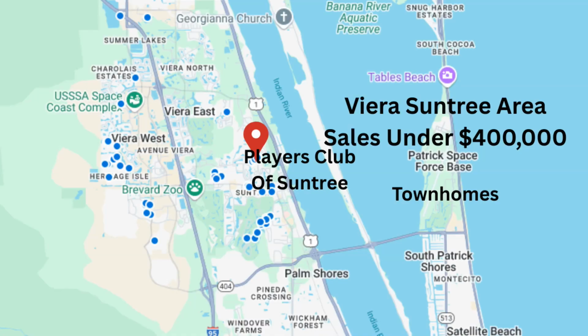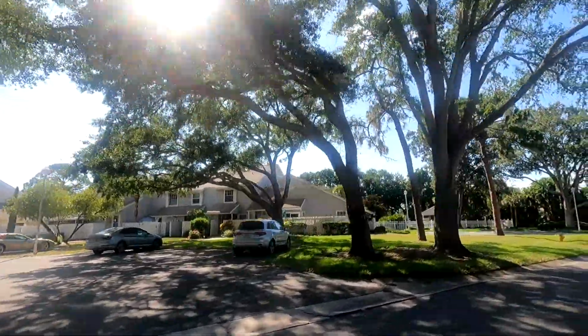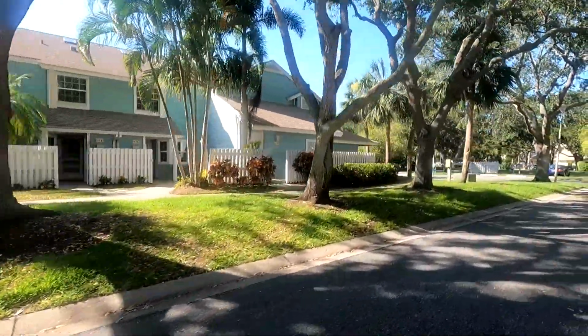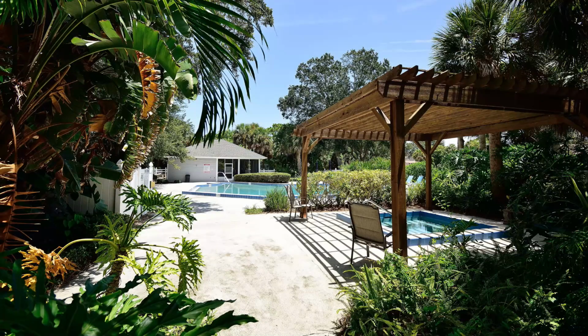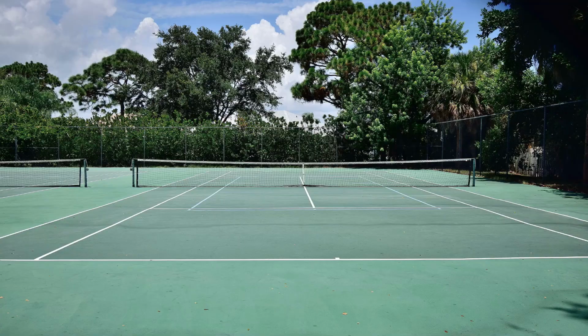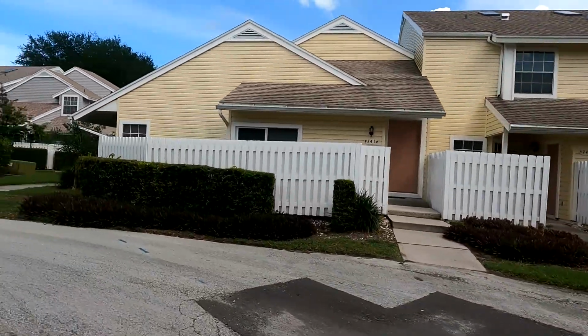Players Club at Suntree is off of North Pinehurst, and this community is like living in a park because of all the large oak trees and the shade they provide. They're all 1 or 2-bedroom floor plans. A lot of them also have a bonus loft area. The community has a very large swimming pool. They have a clubhouse. There is a lake with a dock overlooking the water, and they have tennis courts too. Recent sales were between $189,000 and $280,000.